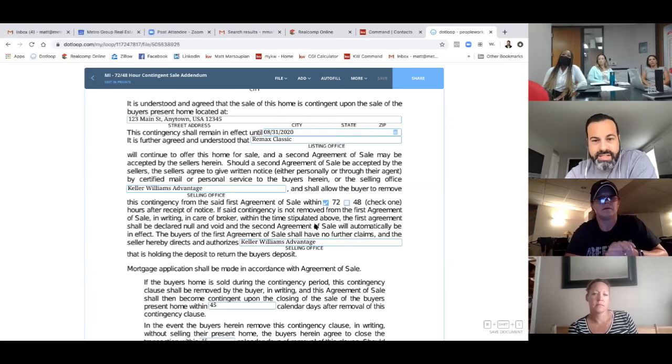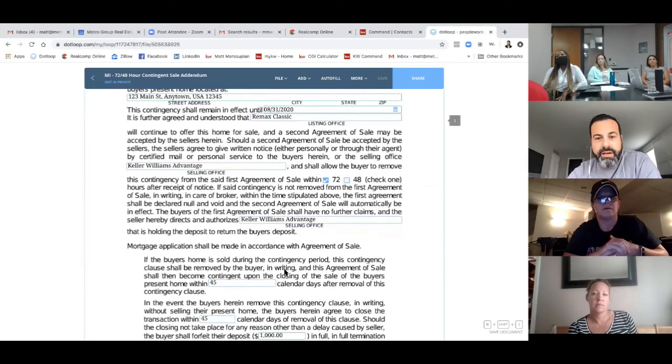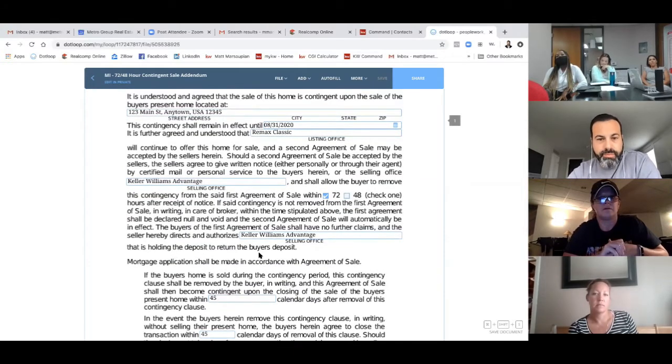But in this regard, it'll be a bitter taste in their mouth, right? So they need to understand what this means, what they're potentially risking. Now, will they get their EMD back? Yeah, of course they will. But they're not going to get that inspection money back.